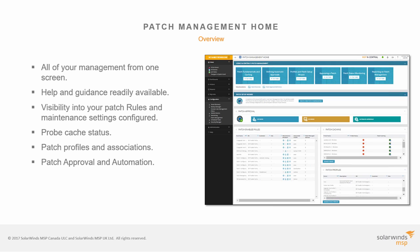The problem with patch management across many different platforms that I've tried is that it can get very complicated. If you have complex environments that require test groups or segmented groups of systems, trying to maintain visibility into all of that can get complex. So we've attempted to address that for you by making it as simple as possible and drawing all of your patch management configuration into a single screen for you. So all of your management from one screen.